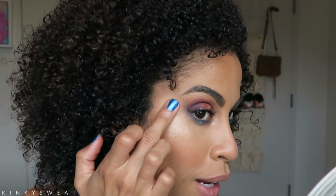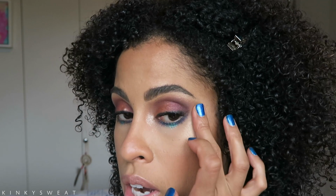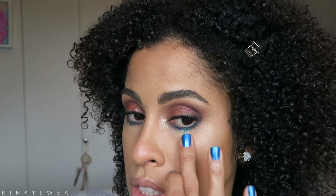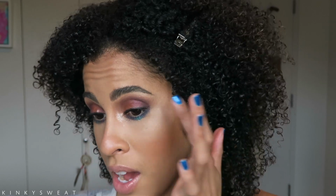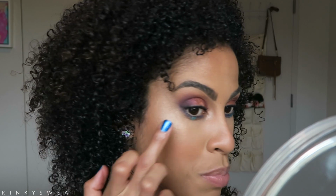Ooh, that's pretty. I'm placing it right to the brow bone area as well. You can use a brush if that's a little easier, or we could use one of the shades from the Zodiac palette. This is a bomb highlighting combo. Man, I really like that a lot. It's making my cheekbones pop.